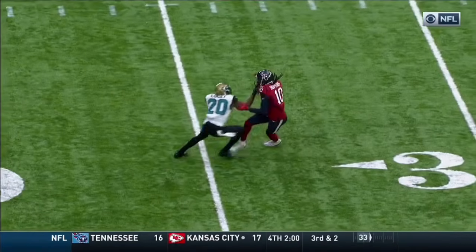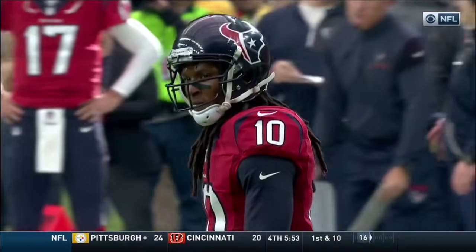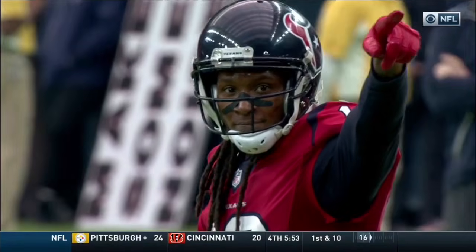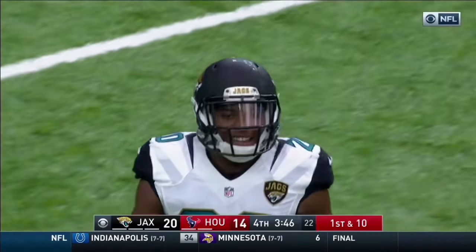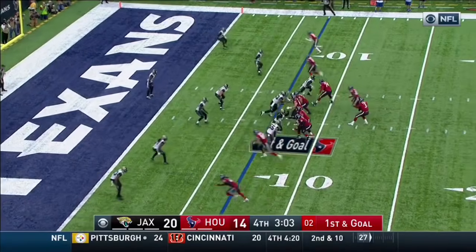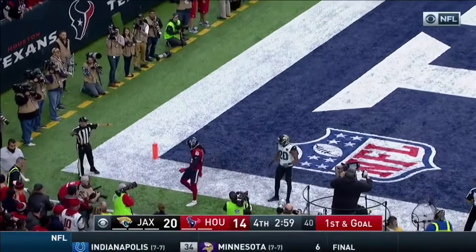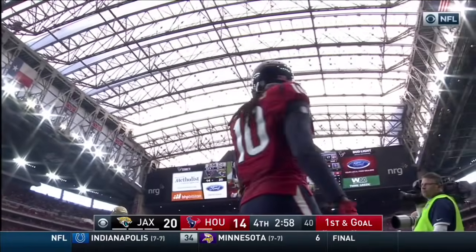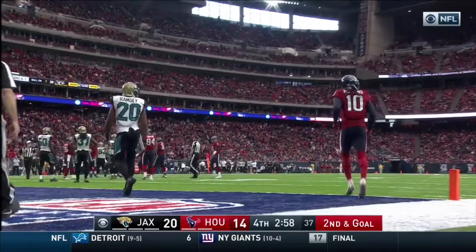Watch this. This is never going to be completed. That ball was way outside. How about the play selection this quarter for the Texans? 14 passes, just 3 runs in the 4th quarter. Savage, and it's incomplete. High over the head of Hopkins. It's 2nd and goal. Yeah, once again, they tried to go to the high throw to Hopkins, covered by Ramsey.